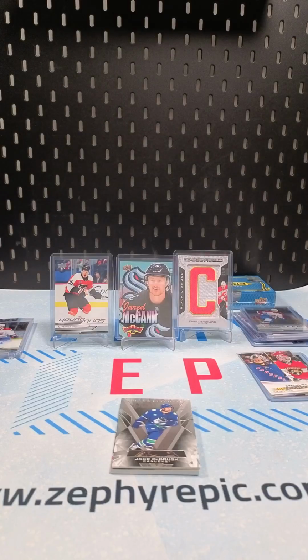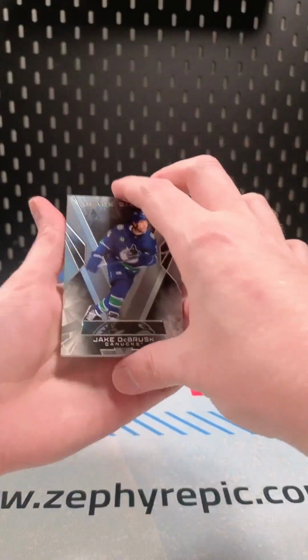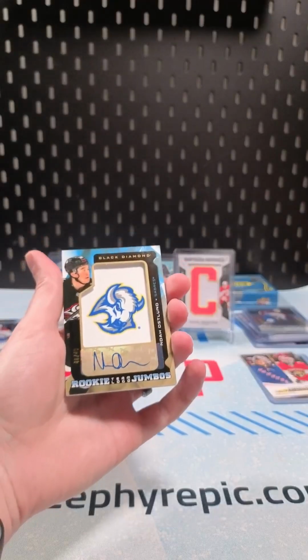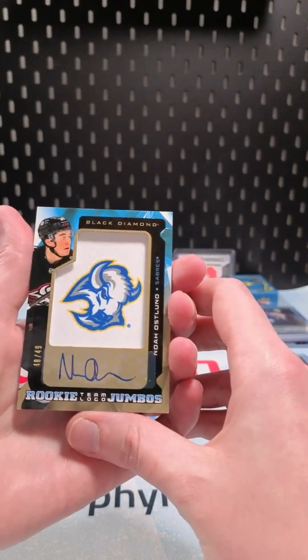Because this is going to be an autograph or patch, right? No, it's an autograph for a diamond, right? Per box. So this is going to be a patch auto potentially. So it could be sick. DeBrusk for the Canucks and Noah Oslund for the Sabres, to 49, on the team logo jumbo patches autograph.